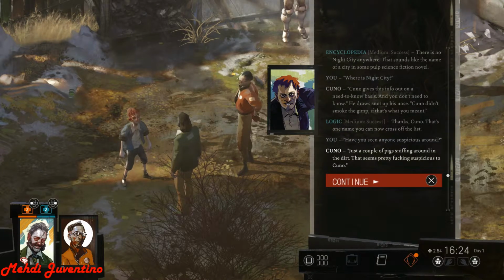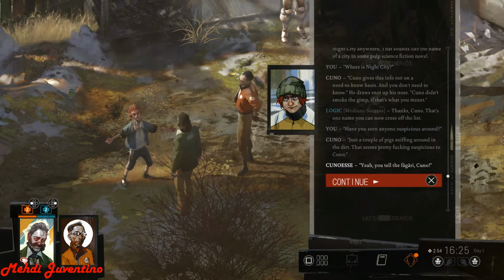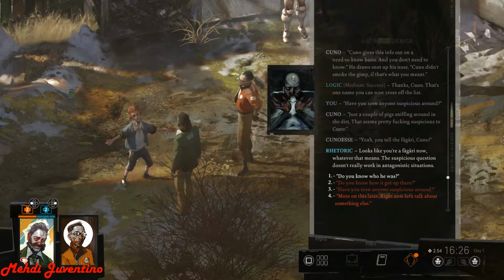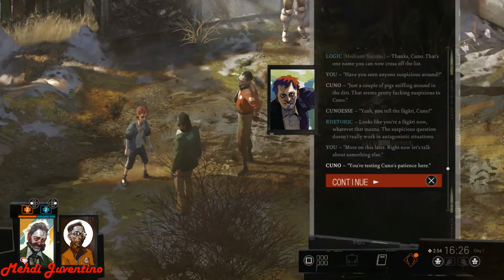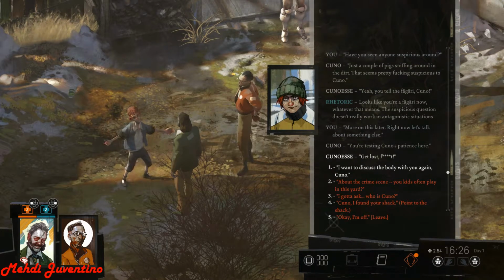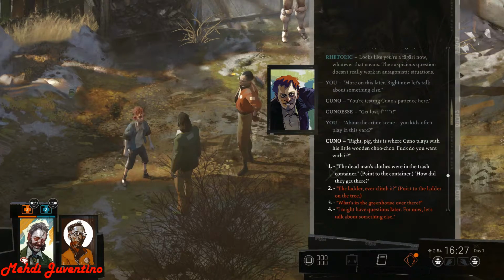Just a couple of pigs sniffing around in the dirt. That seems pretty fucking suspicious to Kuno. Yeah, you tell the faggoty, Kuno! Looks like you're a faggoty now. Whatever that means. The suspicious question doesn't really work in antagonistic situations. You're testing Kuno's patience here. Get lost. Right, Pig? This is where Kuno plays with his little wooden choo-choo. What do you want with it?